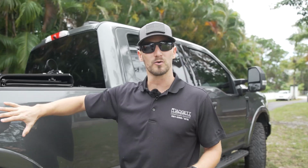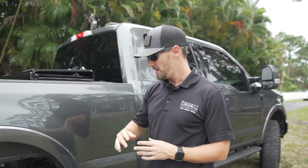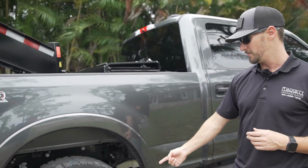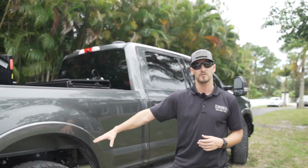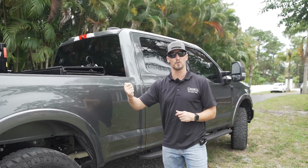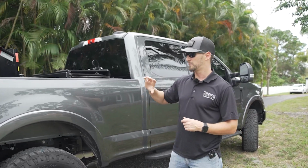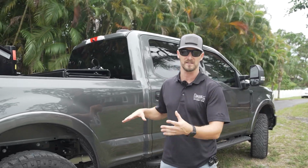So this one came with the cool Tremor package. That was just a plus. We didn't actually need the Tremor package, but what that meant was it came with some cool off-road tires, some off-road wheels, blacked out, and a little beefier suspension, and a cool drive mode that we can cycle through, like different rock climb or downhill descent and all these different things inside the truck.